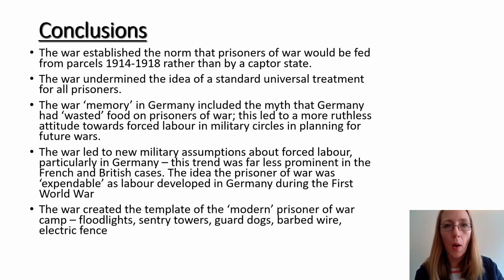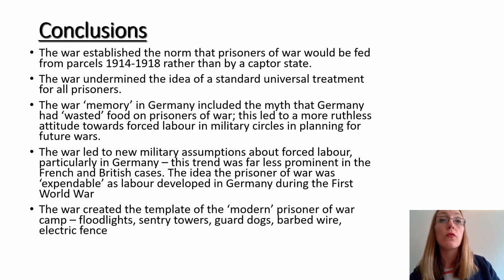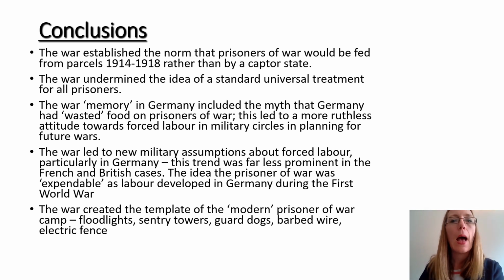Sticking to that universal obligation, in other words, would have set a better precedent than suggesting that somehow it's the home country's business to feed their prisoners. The war also undermined the idea of a standard universal treatment for all prisoners. I mentioned how different the mortality rates were for prisoners who got parcels and prisoner nationalities that didn't. This again started to create the idea that some prisoners were more worthy of care than prisoners of other nationalities. And again, international law had assumed all prisoners would be treated equally, universally, regardless of nationality.